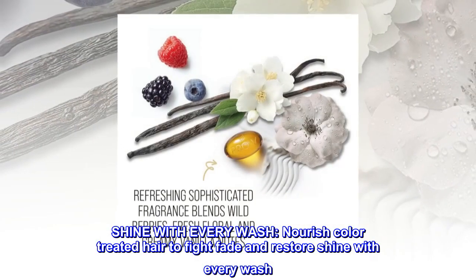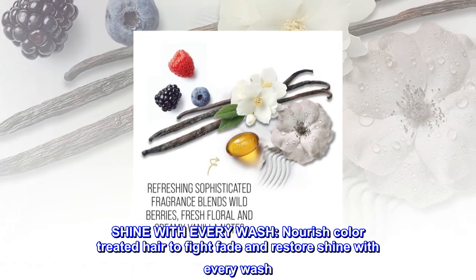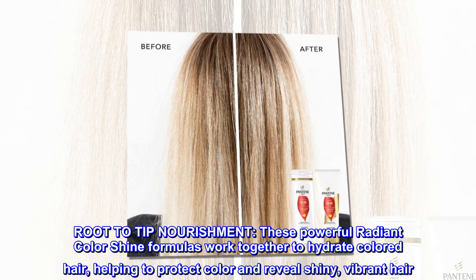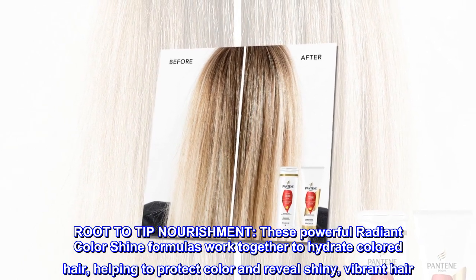Shine with every wash. Nourish color-treated hair to fight fade and restore shine with every wash. Root to tip nourishment. These powerful radiant color shine formulas work together to hydrate colored hair, helping to protect color and reveal shiny, vibrant hair.